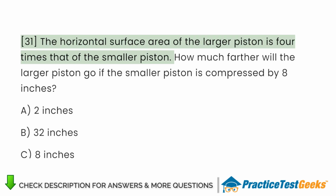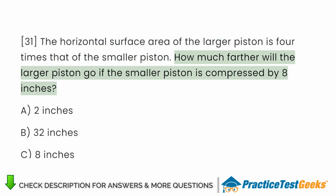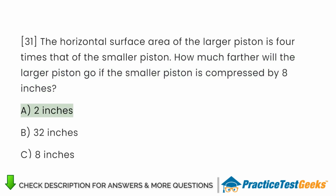The horizontal surface area of the larger piston is 4 times that of the smaller piston. How much farther will the larger piston go if the smaller piston is compressed by 8 inches? A. 2 inches. B. 32 inches. C. 8 inches.